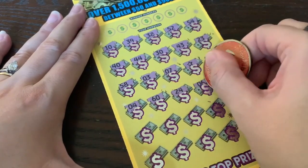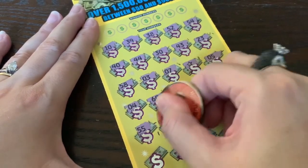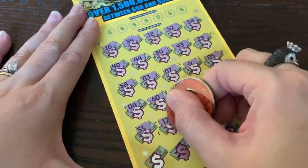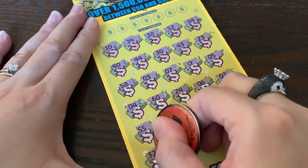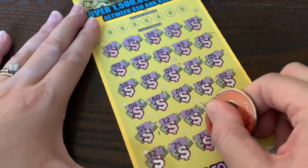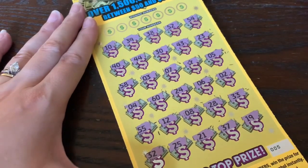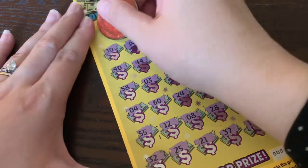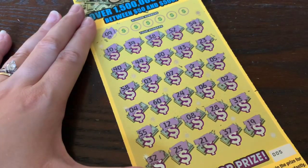All right, we got the star, y'all. We won on at least one of these tickets. I can't remember for sure, but I think my biggest win was 100 on this. I think I may have had one with a $50 star and a $50 number or two $50 numbers, but definitely no more than 100. It was either 75 or 100 for my biggest win.